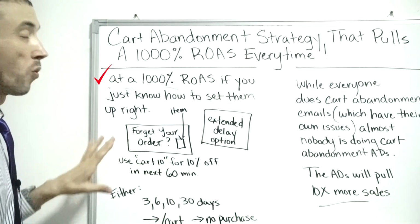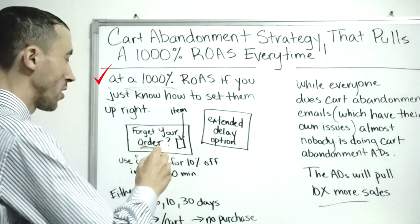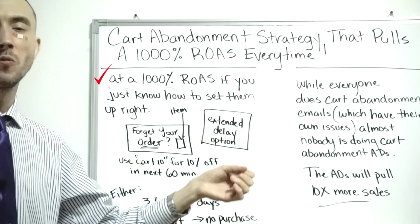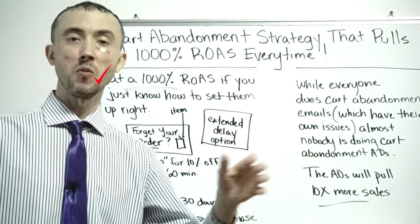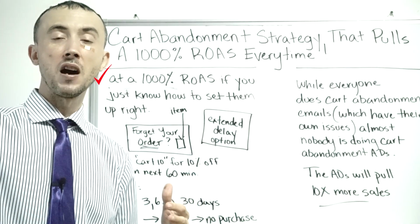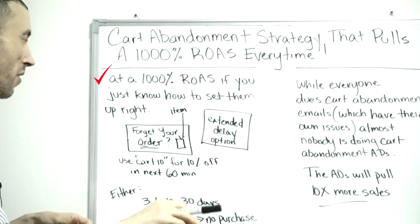But with that, simply all you're going to put: forget your order? If you want to go ahead and test forget your order in your shopping cart, you can do that. But with banner ads that are going to show up for the user on a bunch of different websites, which you can do through running a Google Display Network ad. I also recommend running cart abandonment ads on Facebook as well to get the maximum out of this.